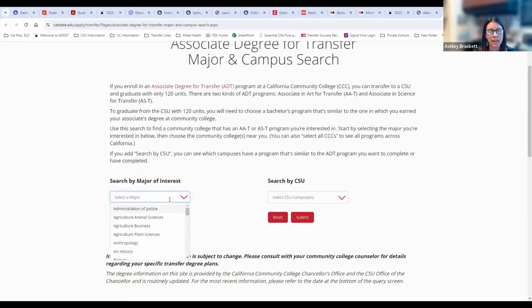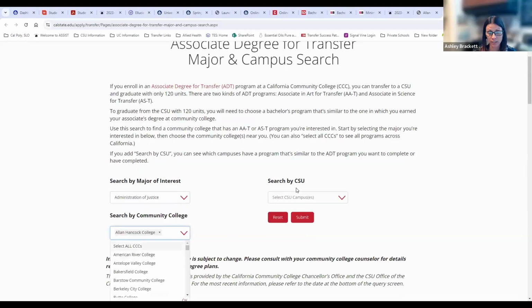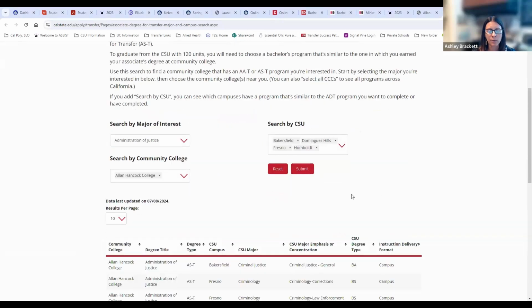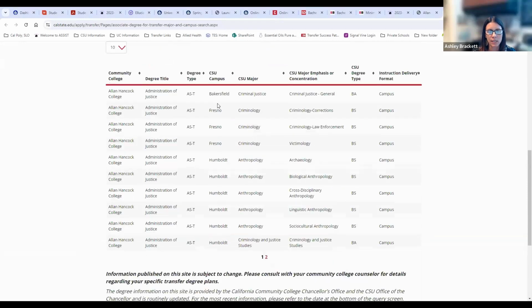So you can look and see, I'm getting the AJ degree, the transfer degree from Hancock, and I'm applying to Dominguez Hills, Fresno, Bakersfield, for example. You put as many as you want in. This website will let you know if those universities have a similar degree to ours, and that just means that it's accepted there. If it doesn't align, then that's okay. Just know that you're not going to get the benefit from the ADT. This is also a way to see who offers what ADTs we have. As you can see here, it's kind of interesting: our AJ degree links to anthropology at Humboldt. That's unique. So sometimes you can look and see what is going to be a match for that associate degree for transfer.